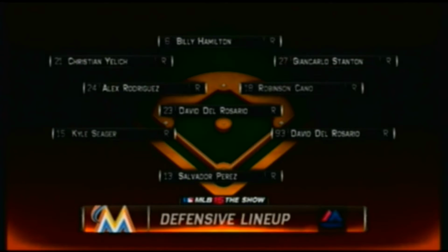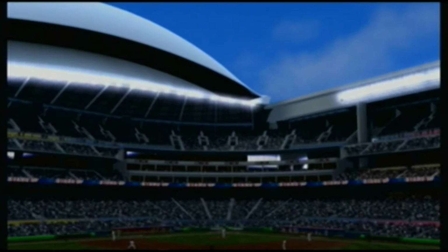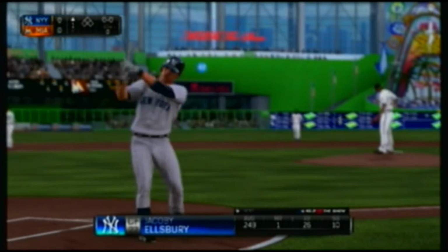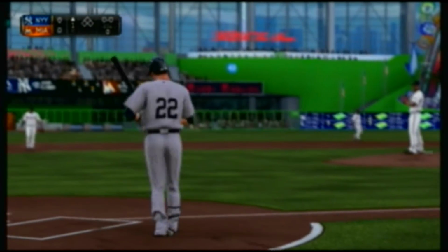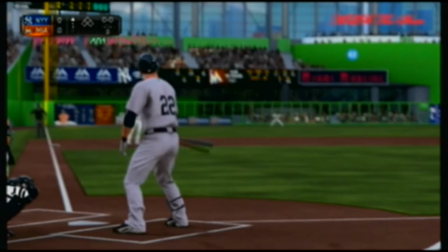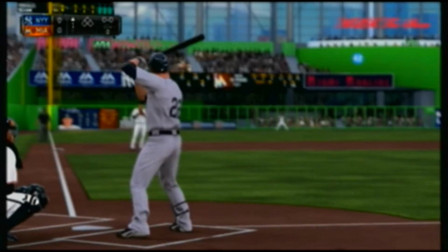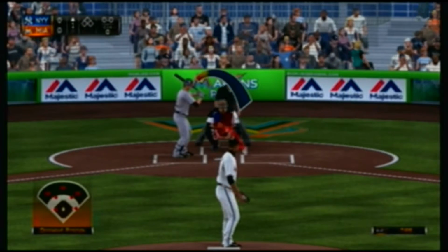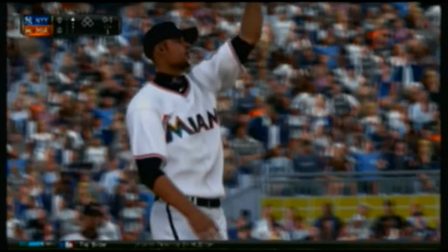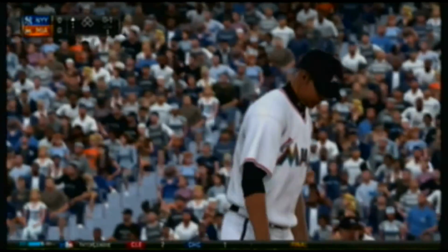And in the field, the Marlins will align themselves like this. Standing in, the leadoff man, Jacoby Ellsbury. So we are ready for baseball. For the Yankees, center fielder, Jacoby Ellsbury. First pitch tonight is looked at for strike one as we get underway at 7:11 p.m.